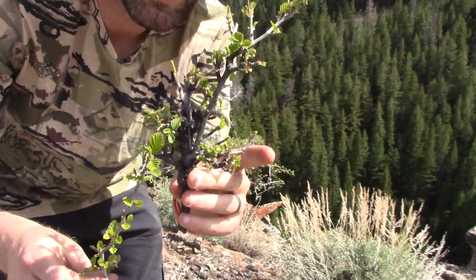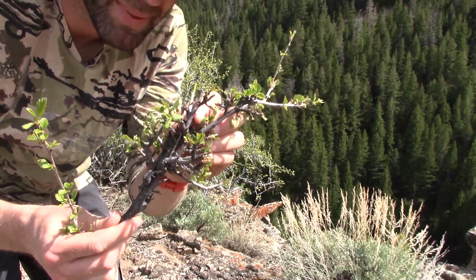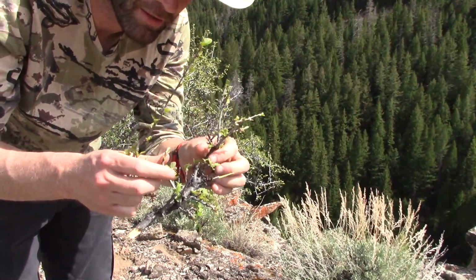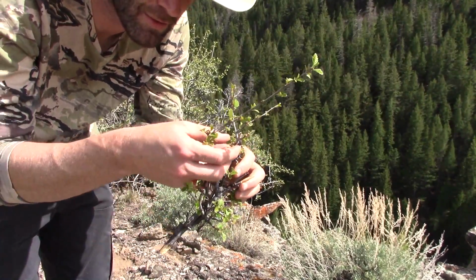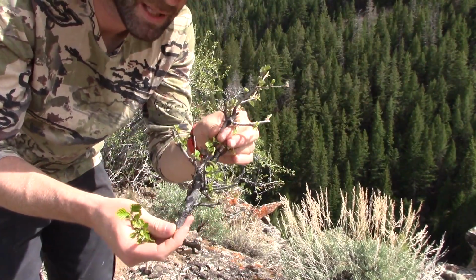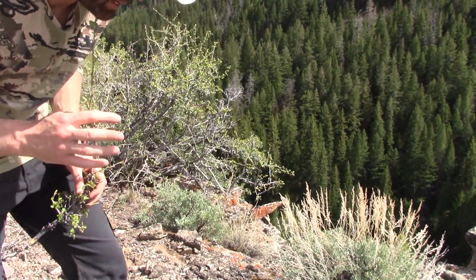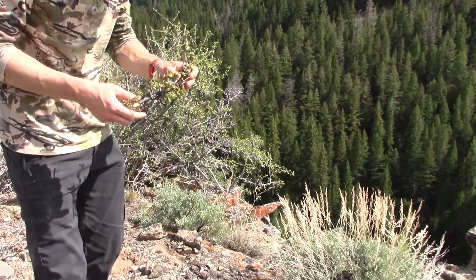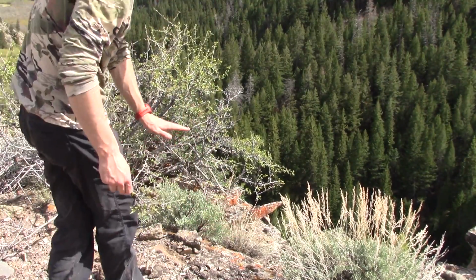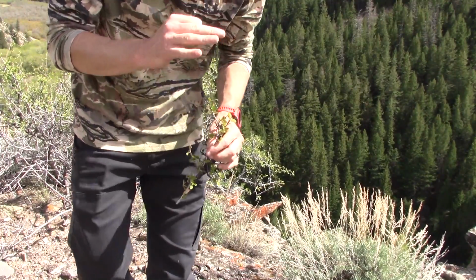Okay, so what I'm showing you here is a more browsed version of it. You can see that it's stumpy, okay? It's stumpy, and that's from the pressure that deer and elk have put on it. Those deer and elk are eating that new growth off of it every year and keeping it browsed down and more stumpy. In areas where elk are a little bit overpopulated, a lot of times you'll see that to the extreme, where the mountain mahogany only gets knee high, and it's really stunted. It almost gets a much more woody look to it.